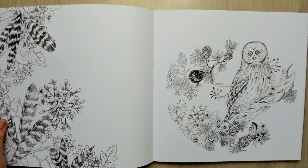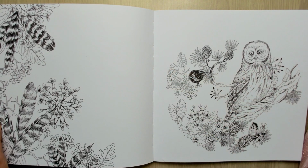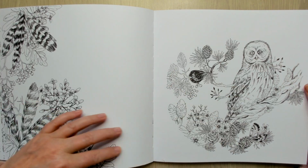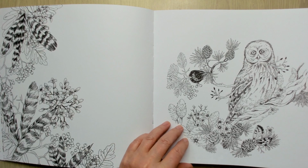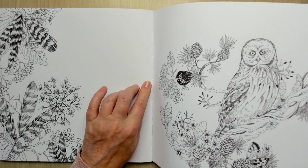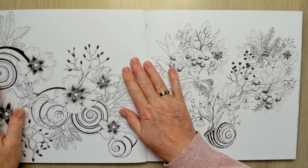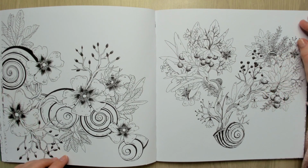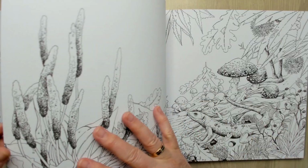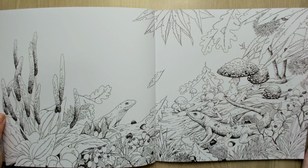Same with the owl. It reminds me of another picture. Again, in a kind of a circle, like that. And then on this side, it's in the corner. This book is stitched, so it's not only glue. There is glue, but it is also stitched. So snails. Lizards.